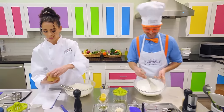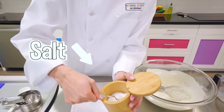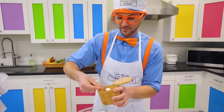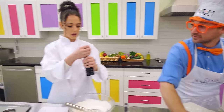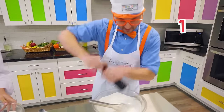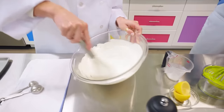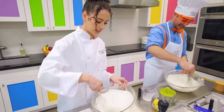All right. Yum. Now we want to do 1/4 teaspoon of salt. Right like this. Okay. Put some salt in here. There we go. And a pinch of pepper. So we'll go about 3 twists. 1, 2, 3. Perfect. All right, let's mix that up. Mix, mix, mix. Remember to mix with your wrist. Oh, wow, this is gonna be so yummy.